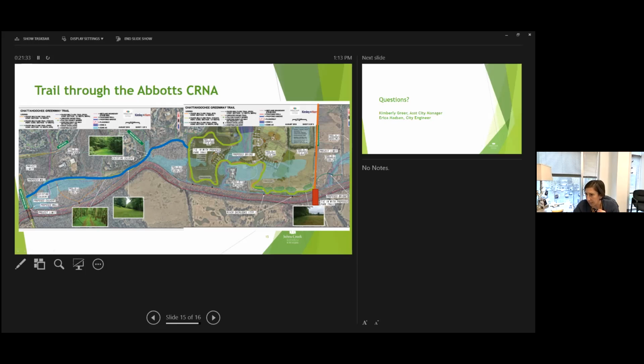What is in the plans, and we're just starting to select our consultant, or the designer, is a 2-mile Chattahoochee Greenway that will connect from Abbott's Bridge Road to Collie Creek Park. If you're a hiker, this is a National Park Service property, and we'll be working closely with them to create this really great system of trails that goes all the way from Abbott's Bridge to our Collie Creek Park and then across to Duluth.